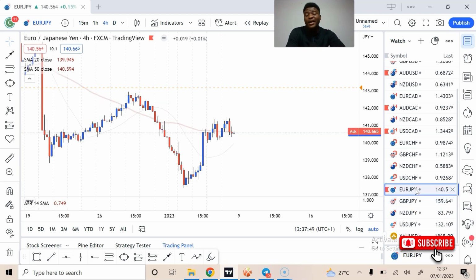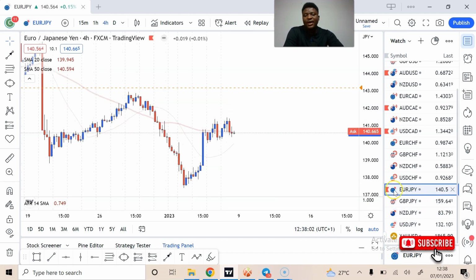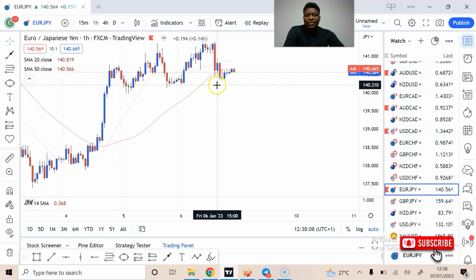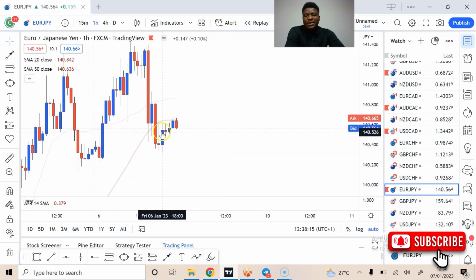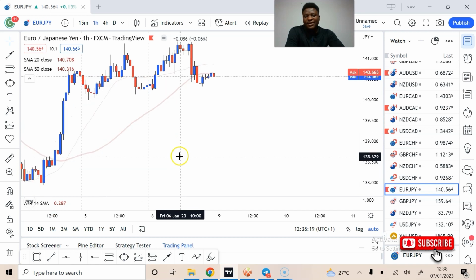EURJPY and USDJPY are the most highly correlated. As you can see, the move that we're expecting, to push all the way down, is already happening on the USDJPY. So it is very likely that this trend line, that's the technical aspect of the whole thing, is not going to hold. It's giving us an equidistant low, which is not what we want. And look at the length of these candles. It just doesn't look as energetic as the previous ones.